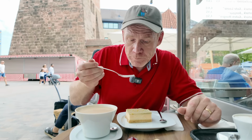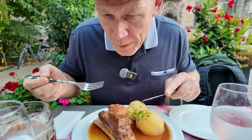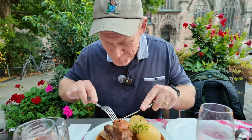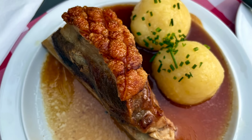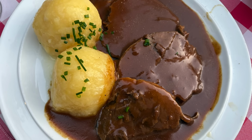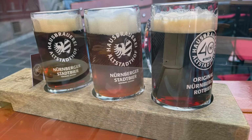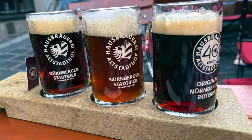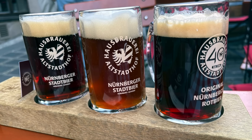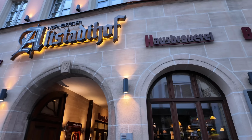is serious business here. And we'll finally enjoy the dish we've been dreaming about for years, a perfectly roasted Schäufele, or pork shoulder, that defines German comfort food. If you love authentic German cuisine, this is one Nuremberg food tour you don't want to miss. We'll wrap up the day with something special, a flight of Nuremberg's historic red beer at a local restaurant and brewery that brought this centuries-old recipe back to life.